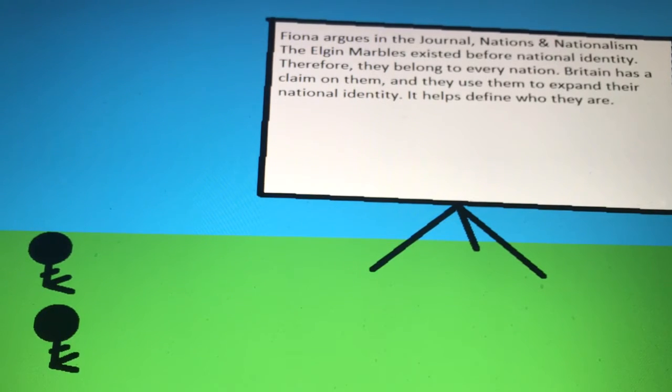Fiona argues in the journal Nations and Nationalism that the Elgin marbles existed before national identity. Therefore, they belong to every nation. Britain has a claim on them, and they use them to expand their national identity. It helps define who they are. So national identity wasn't really a big thing when the Elgin marbles were originally taken and brought to London. Therefore, they don't necessarily belong to any nation because there were no nations per se. So Britain takes a claim on them as part of their national identity, and it helps define who they are as an attraction, and just all around, it's good for them.